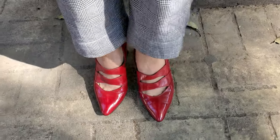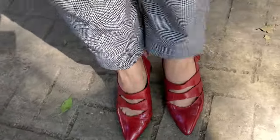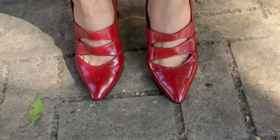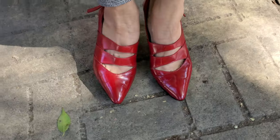Let me show you the amazing and shiny result on these high heels. I think they're looking so colorful and rich, and the color is so uniform, and even the tips look great. Have a look at that. And I'm just so happy I brought them to shine with Tomás El Buki.